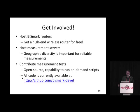You can help in multiple ways. You can host a BISmark router and get a nice high-end wireless router for free. You can host measurement servers in your network. We really want geographic diversity and locational diversity to ensure that we get reliable measurements.